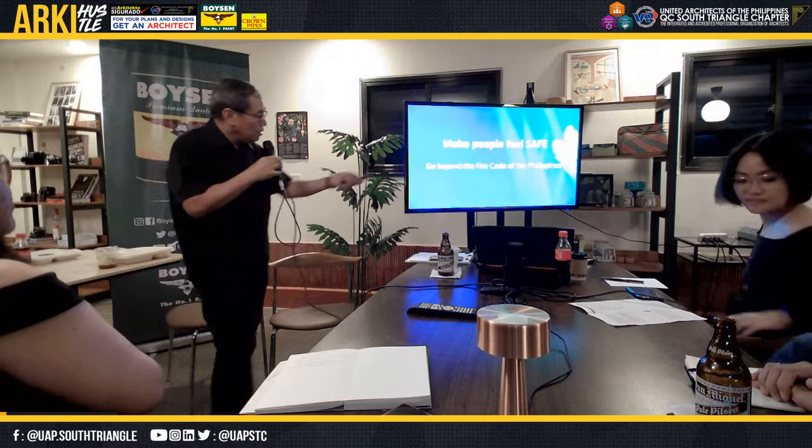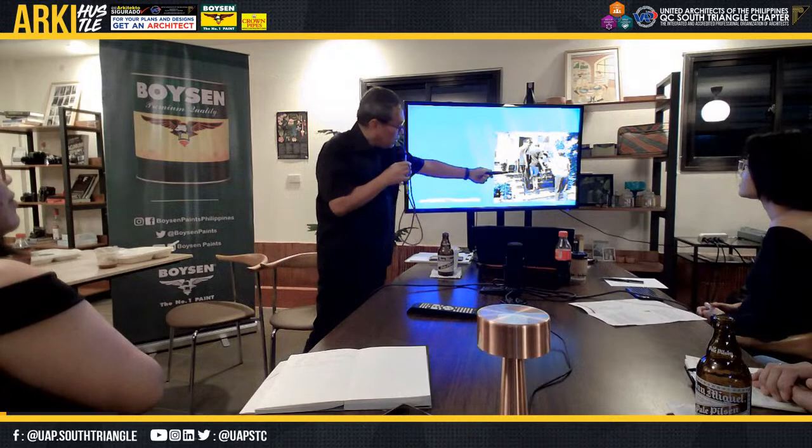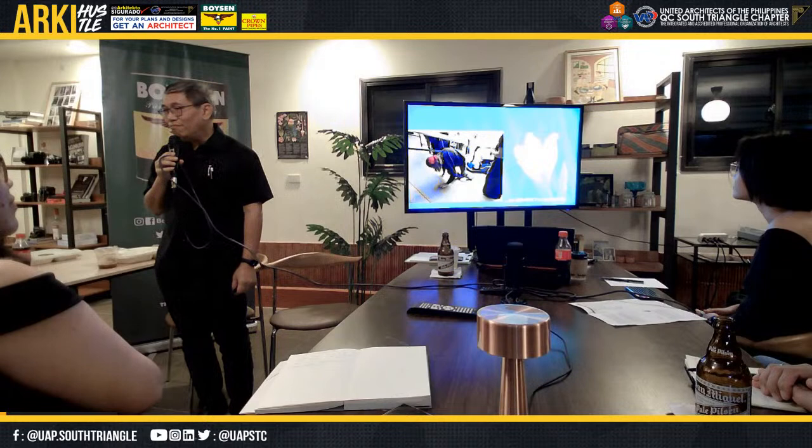Every time we see pictures like this, temporary disability, I will say that is a failure of an architect's responsibility. Or you see that? People cannot get into the building, but he has to get in, so he starts climbing. I would say that that is a failure on our part to give society a better place to live in.